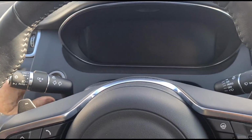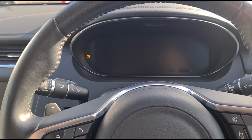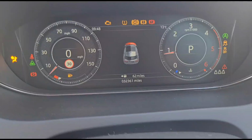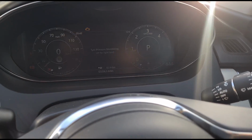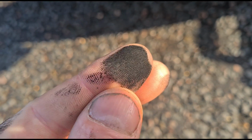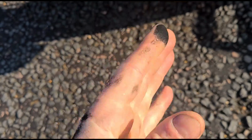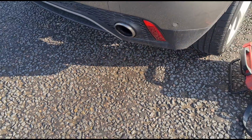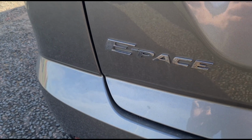It's already had work done over the last 6 months and the mileage is only at, let's turn the engine on, wait for that to wake up, 32,000 miles, and it's a 2020 vehicle. Now again, if we go to the exhaust tip, you can see there black soot, the DPF is damaged. This is the 2-litre Ingenium 240D and it's an E-Pace.